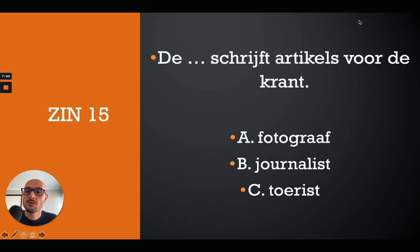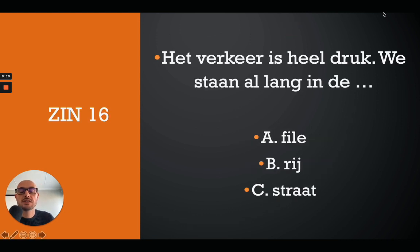Sentence number 15, zin nummer 15. De schrijft artikels voor de krant. Is het A, fotograaf? Is het B, journalist? Is het C, toerist? A, fotograaf. B, journalist. C, toerist. En het correcte antwoord is B, de journalist. Journalist, journalist. Oké, we go to sentence number 16, zin nummer 16.